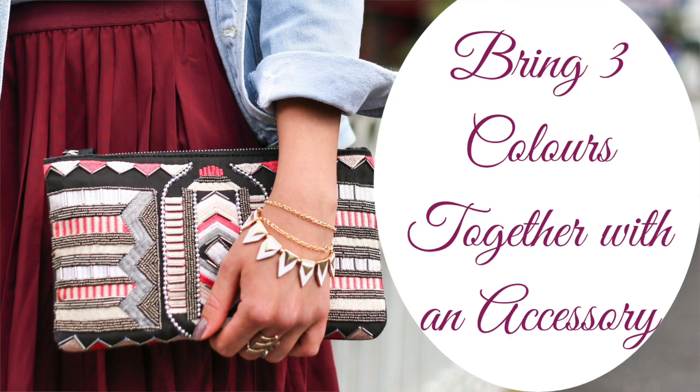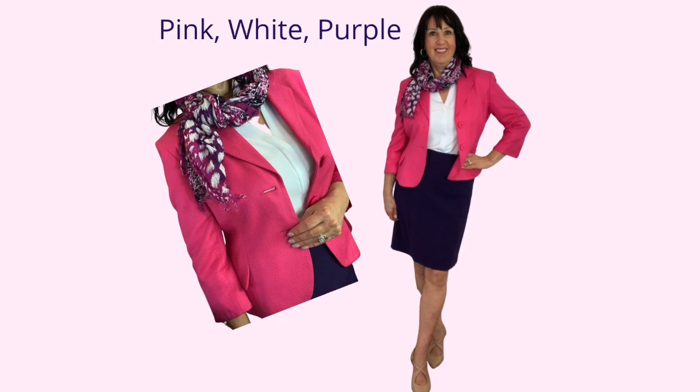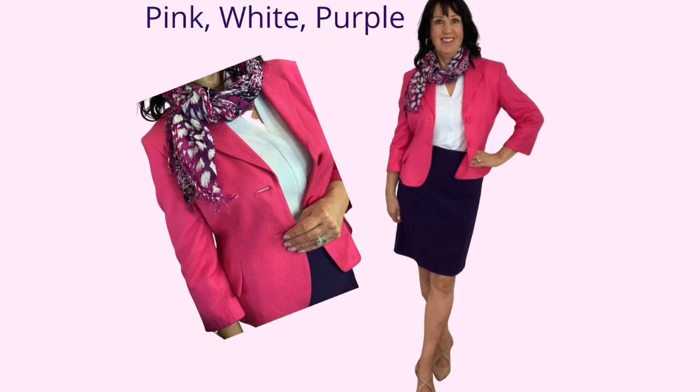If you have 3 colors that you like to wear, you could use a handbag or a scarf to bring all those colors together. So in this picture, you'll notice I'm wearing a red skirt, a white top, and a black jacket. And the purse has all those colors, so it brings it all together. You could also do it with a scarf and take the colors from the outfit and bring those colors together. So whatever your favorite colors are, just think of a scarf or a handbag where you could bring those together.